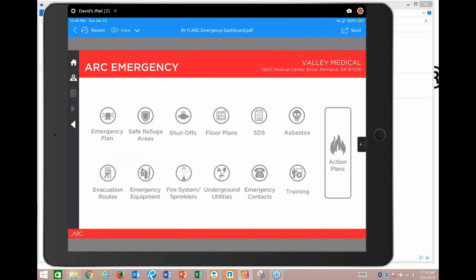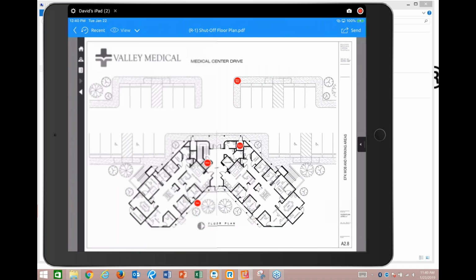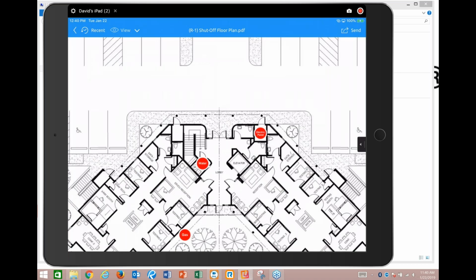So I'm going to click on my shutoffs here, and I'm going to click on level 1, so first floor. Okay, let me know when that's up, Ann. It is up. I have the shutoff log sheet. There you go. This maps out every shutoff, and this is part of what we do when we do the site walk. I can zoom in here and see this water shutoff, click on it, and it's a photo and even instructions how to shut it off.